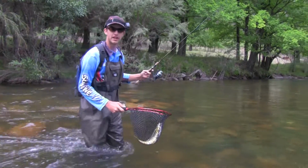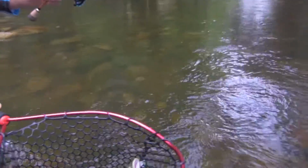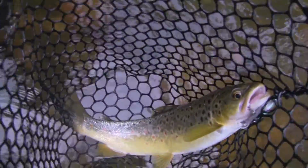Cracker. It's a good cast right into that tree. It was. He's a cracker brown. For this water anyway. Beautiful.